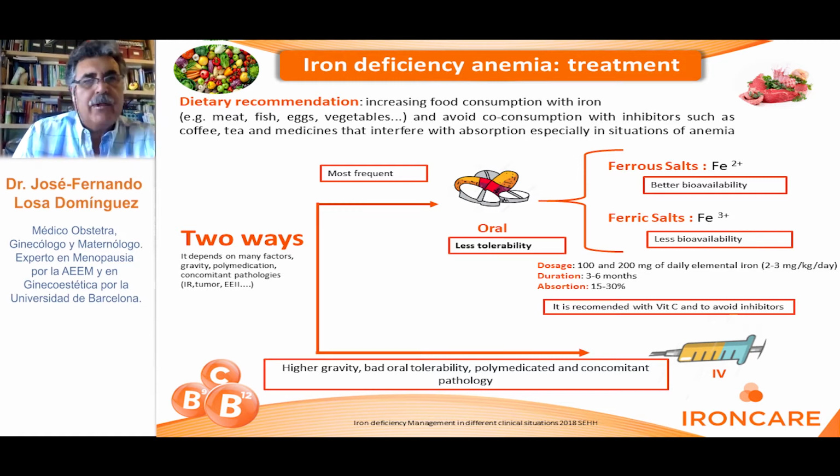With regard to the treatment, we should start with diet recommendations so that we can increase the consumption of food that is rich in iron, such as meat, fish, eggs, vegetables, and we should avoid the consumption of iron inhibitors such as coffee and tea and even some drugs.